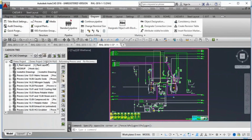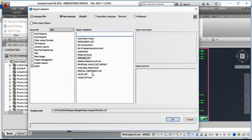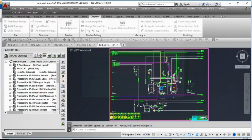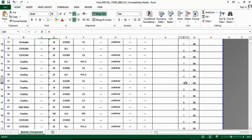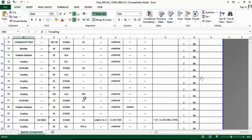Next, you have final equipment list. So based upon the different P&IDs in your project, before that we will see through the final special component list available there based upon different P&IDs. So you can see for the couplings, all the items are available: pulsation damper, strainers, sight glass, all the special component list with its tag number, material, and size is available.